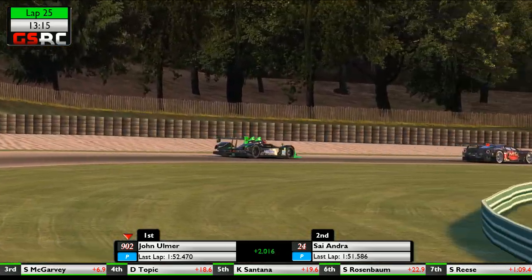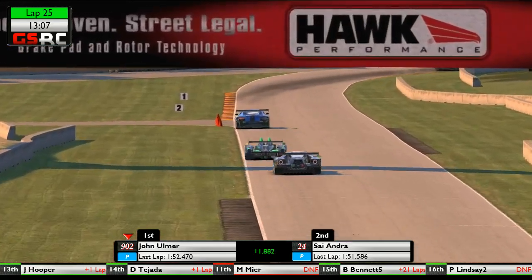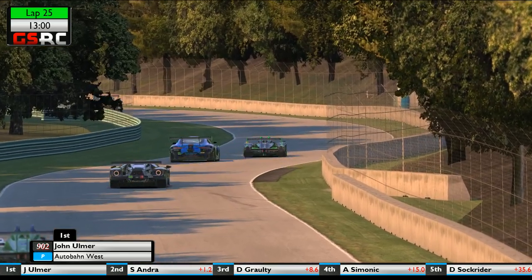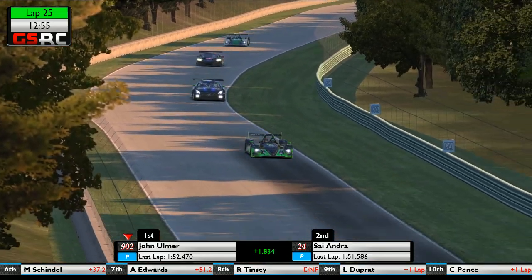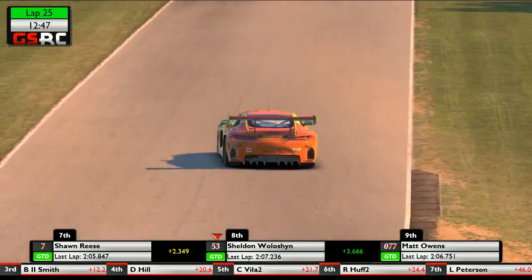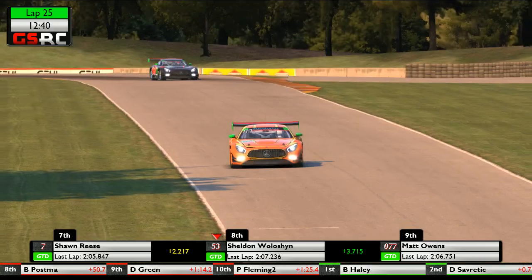Okay, and don't forget too, other championship implications there. Right behind him, when Tinsley got around him, Tim McLeish ran wide going through the kink and slapped the concrete. Tim McLeish is out of this race as well now. Yep, and that's just what I was about to touch on, because he was fighting with Woloshin, so Woloshin now is going to take a healthy chunk out of that AM Championship. Just after that incident, Duprat, for no reason at all, actually made a mistake, almost got into the back of McLeish as well. Duprat is now out of it.